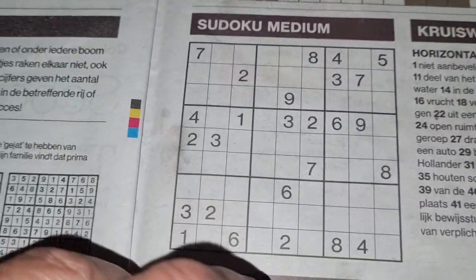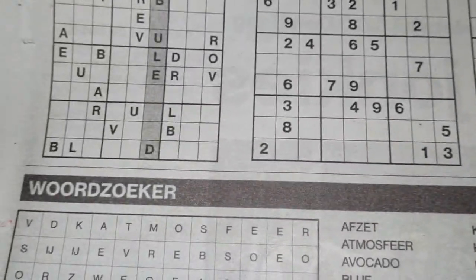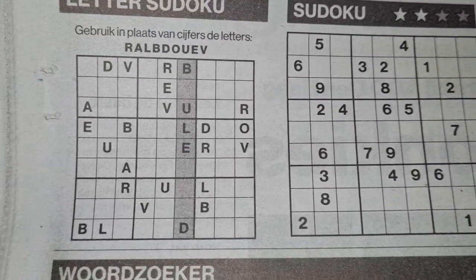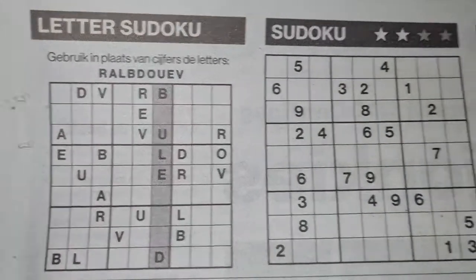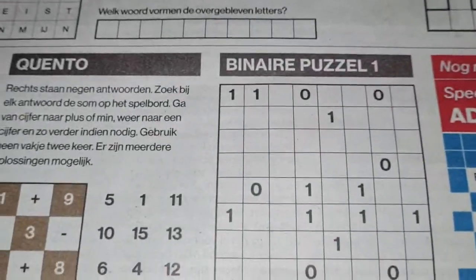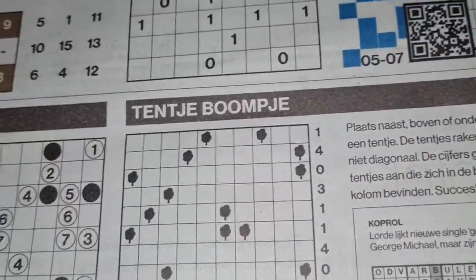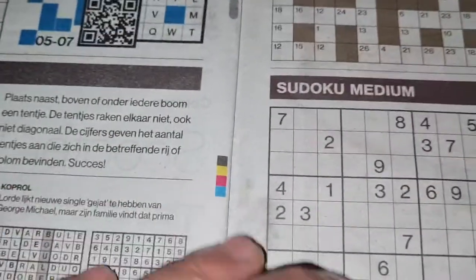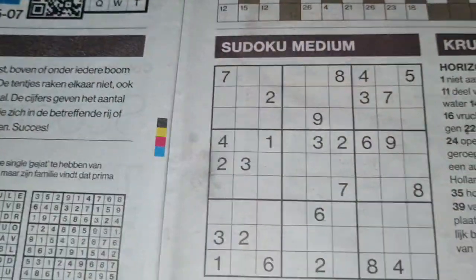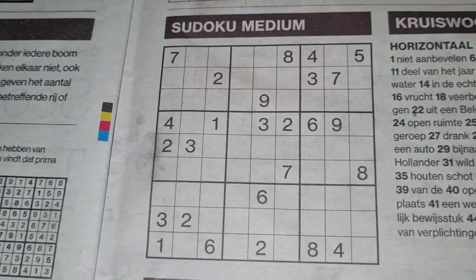We have here only one regular Sudoku in this puzzle page, Sudoku Medium, but we have also here a puzzle page with extra Sudokus or puzzles, an additional letter Sudoku. We have 2 stars, 3 stars, 4 stars, tectonic with 4 stars, binary, and a tectonic with 1 star. So today a lot of puzzles to solve, but only one regular Sudoku, and it's a medium Sudoku we have here. And this one will be a number.